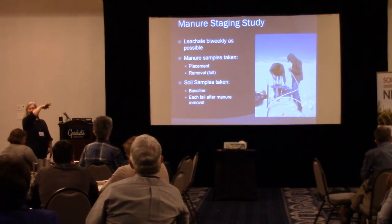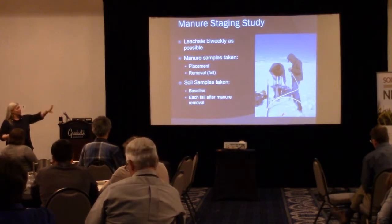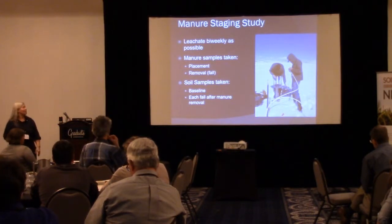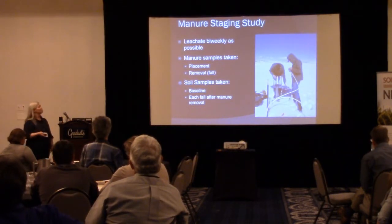In the fall, as it started to rain at all, we would go out, check them, and collect the leachate as late into the winter as we could. Usually once we start getting snow on the ground, it becomes too difficult to get out there, so we would have to stop. But the little lysimeters will collect any leachate that goes through and hold it till the spring.